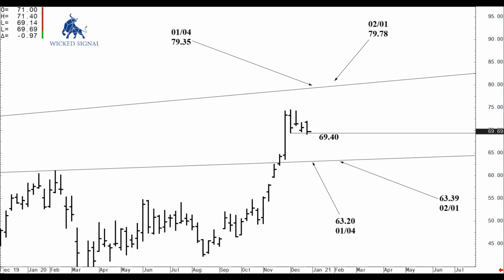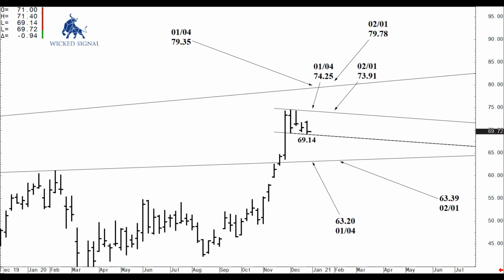So I don't see a reason to play the short side of this stock over the next few weeks unless we close the week below 69.40, in which case I would then anticipate the 64.66 area within a few weeks. Inversely, the buy signal that I would anticipate would be a new channel top that remains valid so long as that 69.14 low remains good into next week.